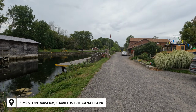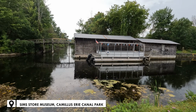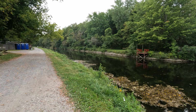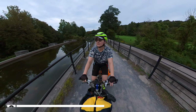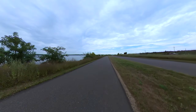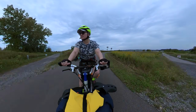The Sims Store Museum offers a lot of historical insight about the Erie Canal. You can also buy narrated boat tour tickets here. This would make for a great side excursion, as the boat passes through the restored 9 Mile Creek Aqueduct, originally built in 1842.